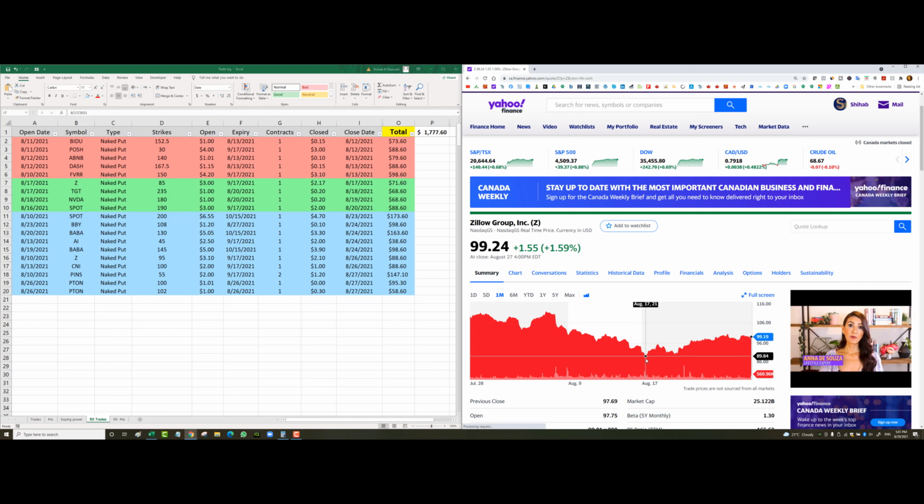So the strike here was 85 strike for $3, September 17 expiry, closed the same day for $2.17. I guess because the stock came back up the same day. So that's a good one day profit, $71 net profit.